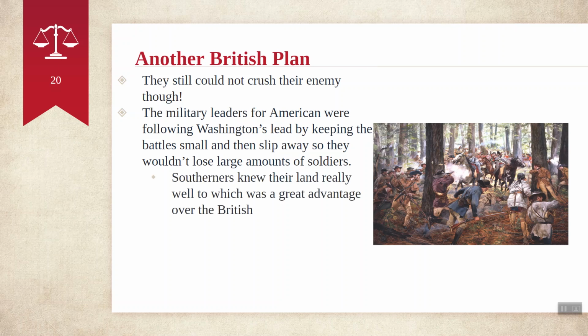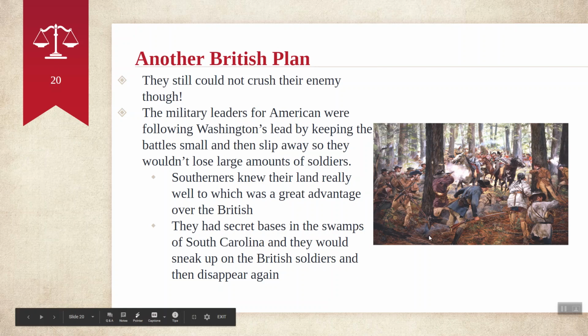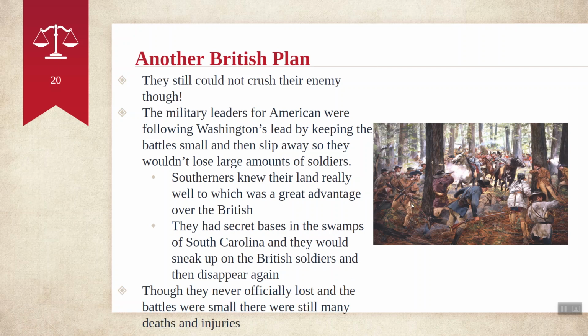The other thing is Southerners knew their land really well. The land in the South is completely different than England. So British soldiers were not familiar with swamps and humidity and really the climate and the terrain of the South. And so this was a huge advantage for the Southern soldiers. They had secret bases in the swamps of South Carolina, and they would sneak up on the British soldiers and then disappear. This is called guerrilla warfare, and it's a tactic that's still used today. They would hide and then sneak up on them, fight, and then slip away again. And this is kind of a picture of what that would look like.